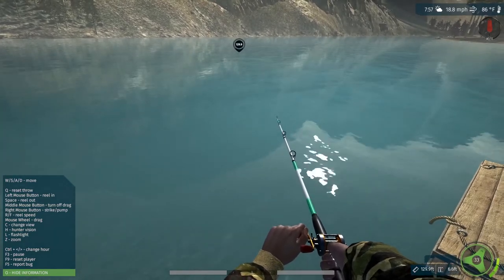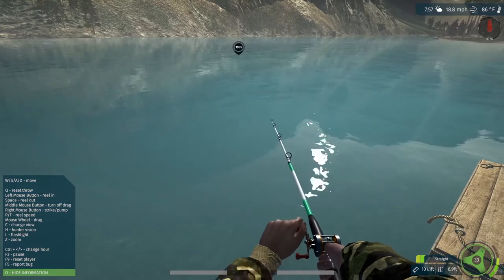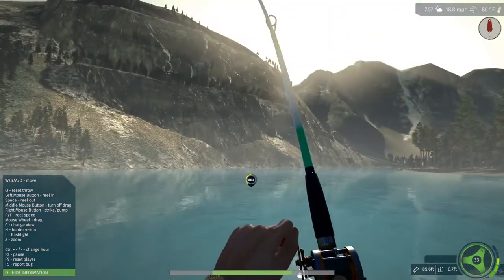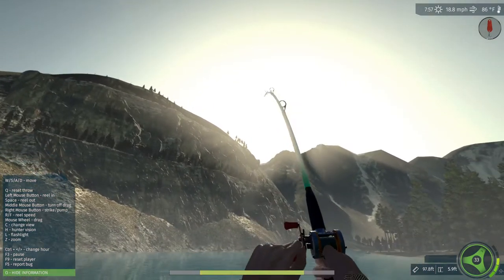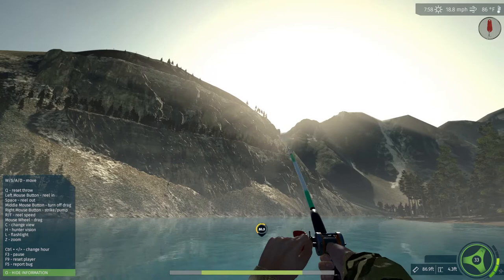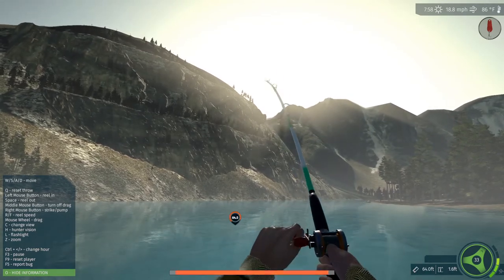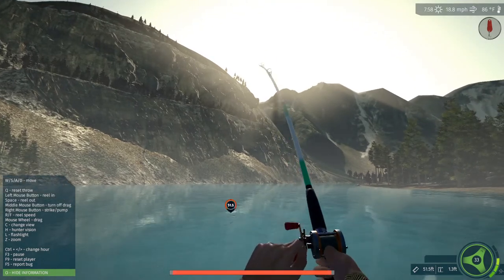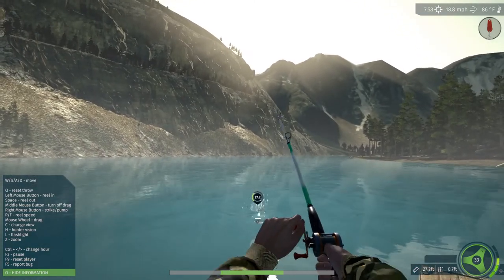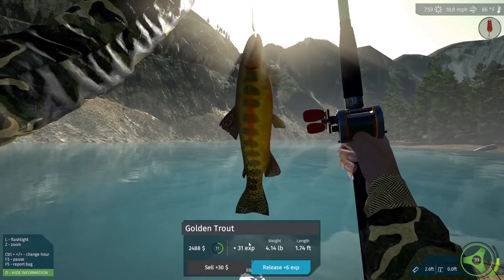A few seconds to sink down. I only get about 6 or 7 feet and then start pulling it in. And we're taking again on the big lure. And we're being stripped out as well. 4 pounds, that caught well that.